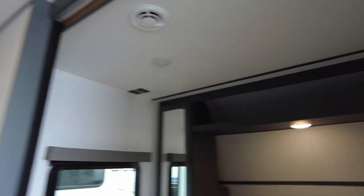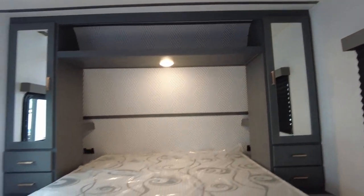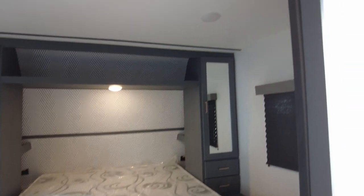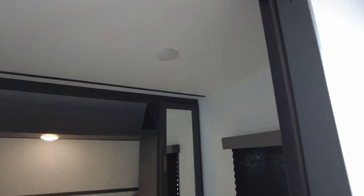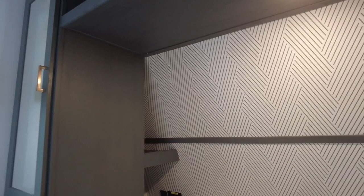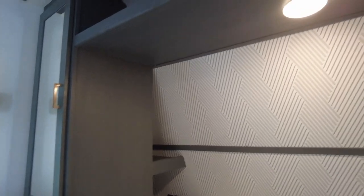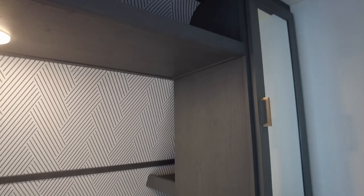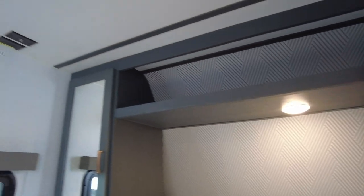This is the master bedroom. Has really nice storage at the top of this camper, and on each side there's like a table with USB ports and your 110 plugs. It's a great place to set like your water, your glasses, things of that nature.